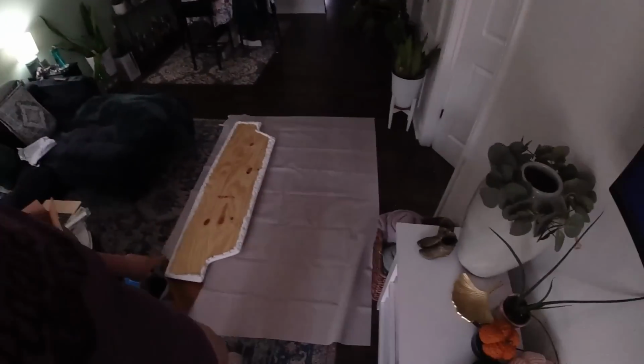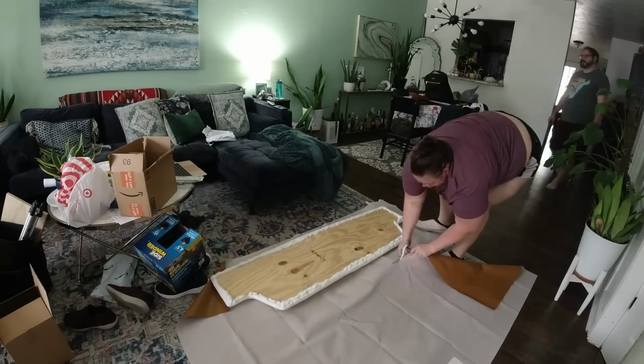The camel fabric finally came in. Let's finish upholstering.